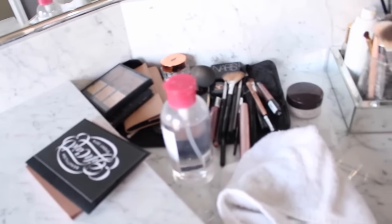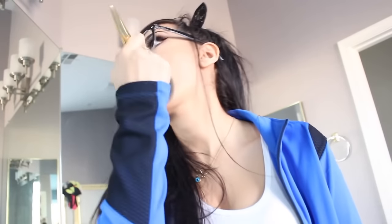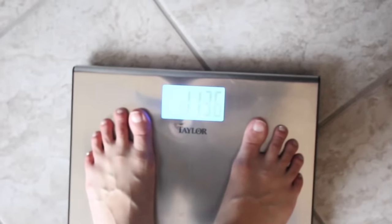And this is where I do my makeup. There's all my makeup stuff right here. I basically just sit in front of this mirror and do my makeup. Hey, this is a good setup. I should probably do a makeup tutorial right here. See how much I weigh. I just ate, so it says 113.